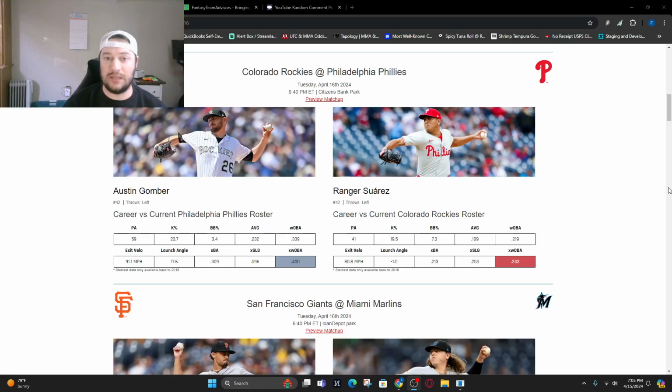Could have off days. In this game, I would focus on taking the Philly bats, and I would look at Ranger Suarez. I would look at Trea Turner against a lefty. I would look at Castellanos, Bryce Harper, Kyle Schwarber. Depending on who else is out there, J.T. Realmuto against a lefty. You always want to take J.T. there. You want some value bets. It just depends on who's going to be in that lineup. But I think a Philly stack against Gomber and Ranger Suarez is where I would go in this game right here.